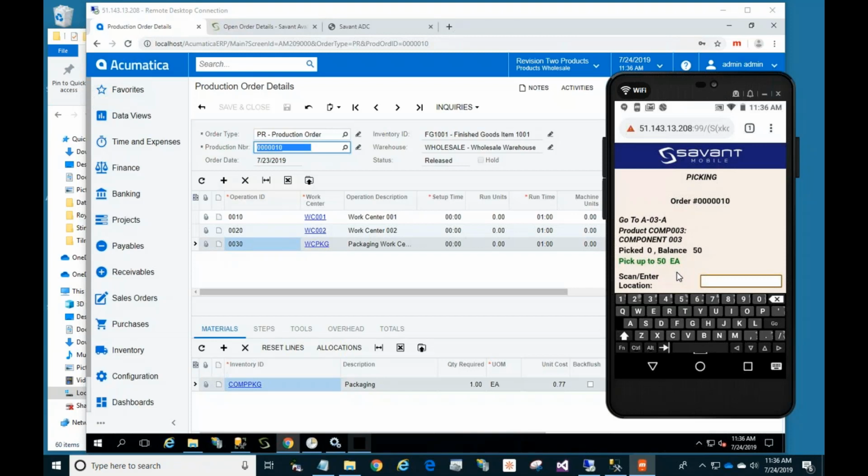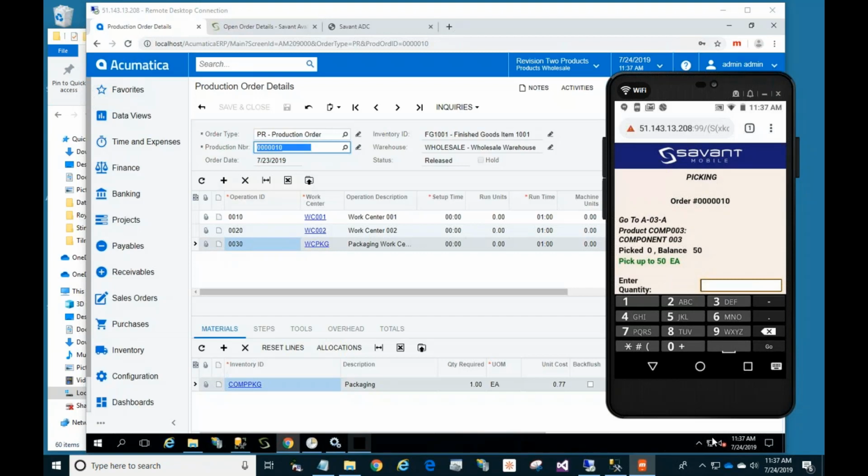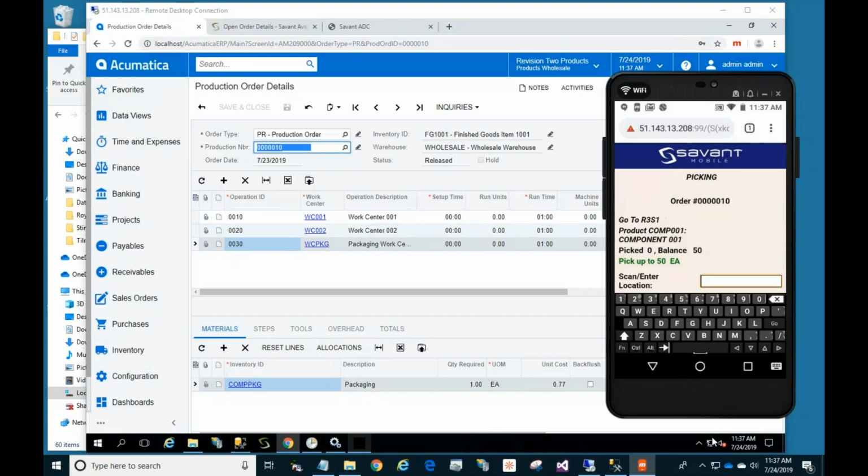So we're going to go to that location, and we will scan that. And now it's asking for me to scan the item number to prove that I've got the right item. So we'll go ahead and scan component number 3. And now it's asking for a quantity. So I'm going to go ahead and pick my 50. And now it's moving on to the next item, asking me to go to a different location to get component number 1. So this will continue for all of the different components that are needed.